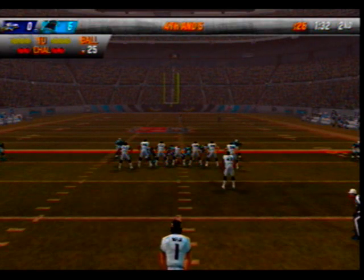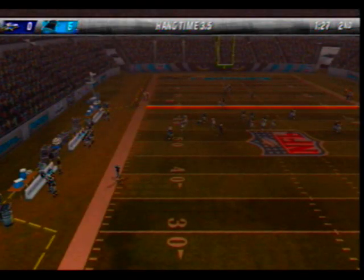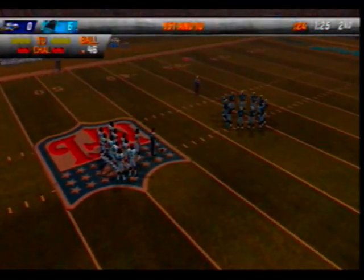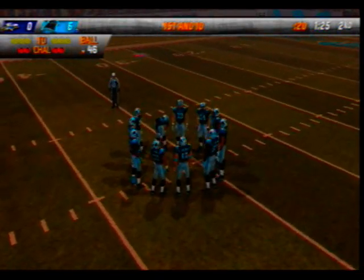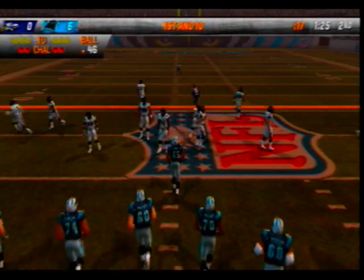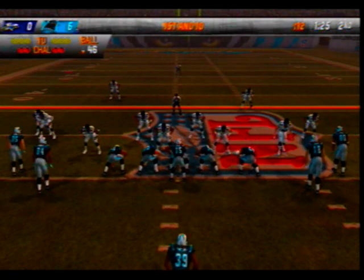Robin is the deep return man. From the 41, Robin doesn't have a whole lot of room to work with, getting it to the 46-yard line. First and 10. We'll start the drive at the 46-yard line. Baltimore comes out in their nickel package.